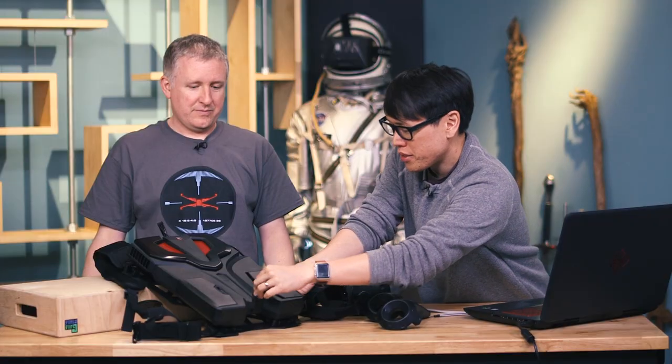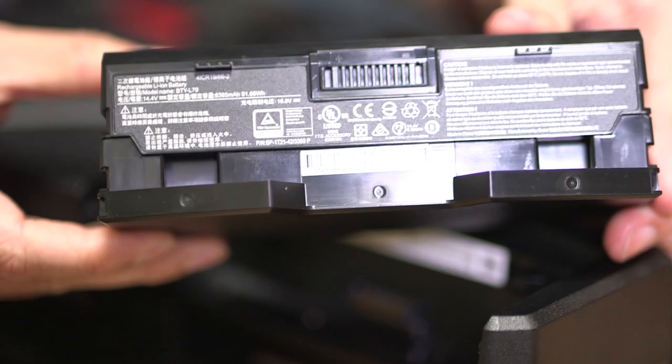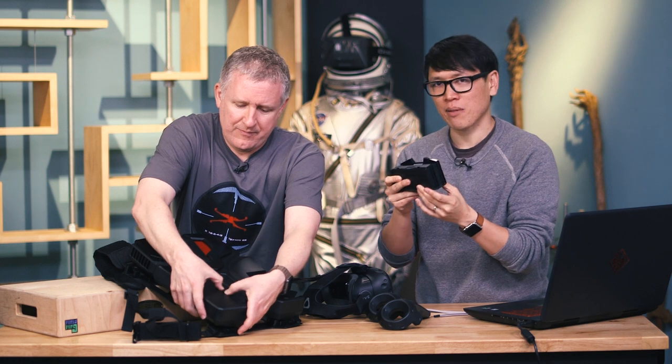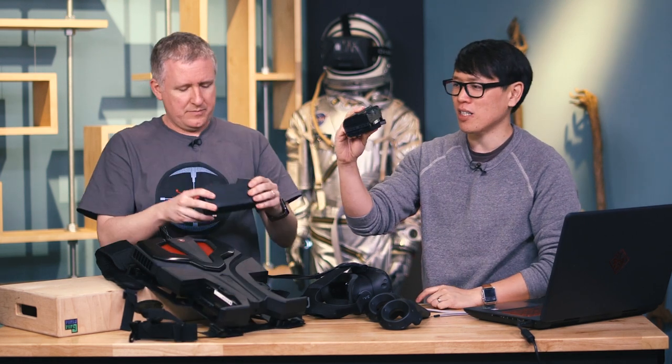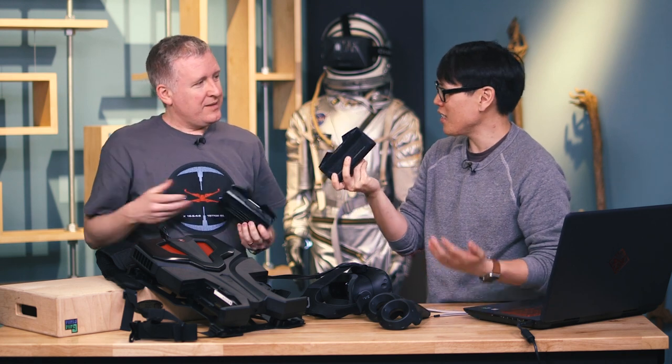So the batteries lock in, and when you pull them out, like this battery, the idea is that you can still run on one battery. Yeah, it would still be going. And hot swap in a second battery. But if you look on the battery itself, there's no place to charge this using the AC adapter. That would have been cool.